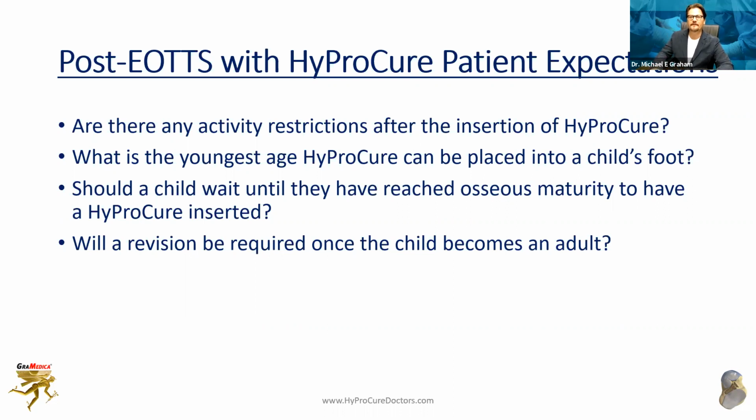So after 15 or 16 years of hypercure being on the market, we have not seen any cases where we've had to do that. Well, I shouldn't say any. There's maybe been 1 or 2 cases where the implant has become dislodged and they had to have a revision of that, but it's very unlikely.